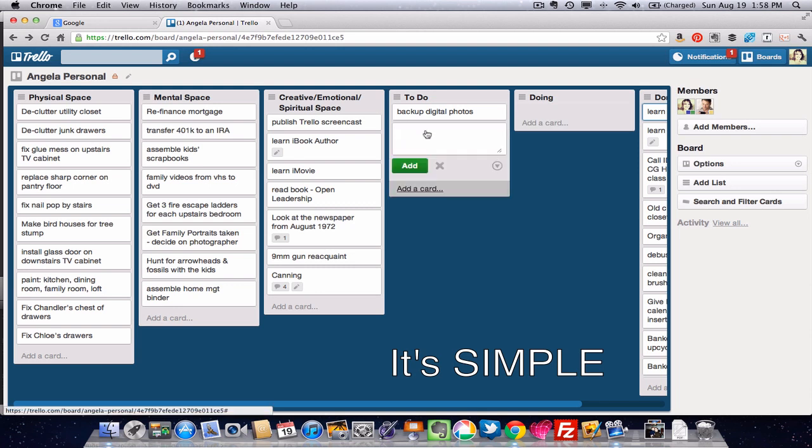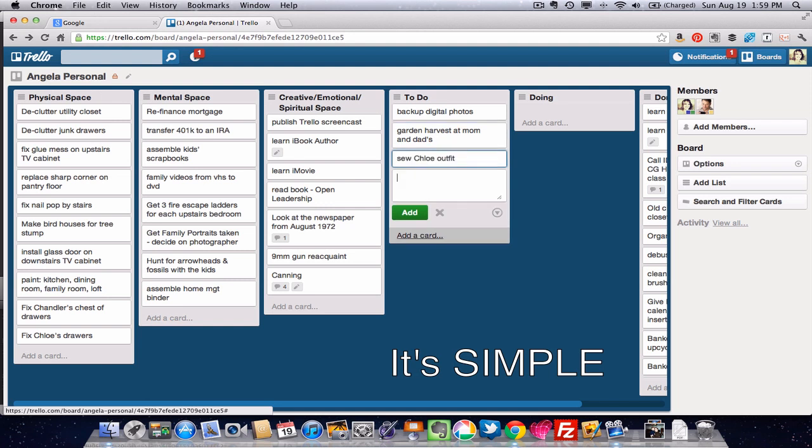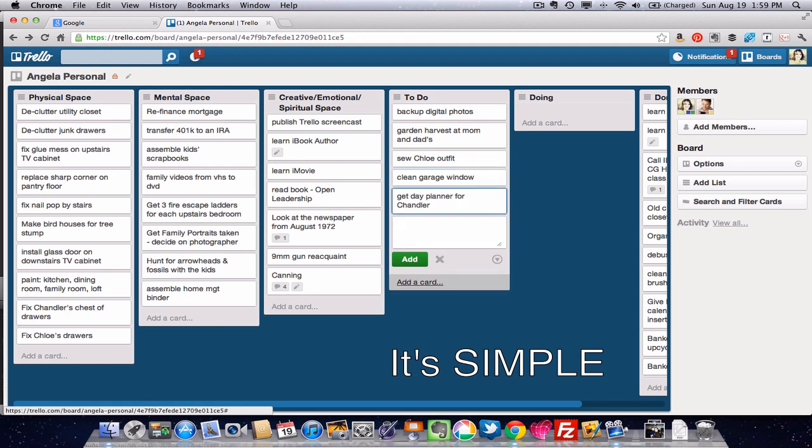Let's add some cards to my to-do list. Garden, harvest at my parents'. I need to sew my daughter an outfit. I need to clean that garage window. I need to get a day planner for my son. And I need to make one of these.